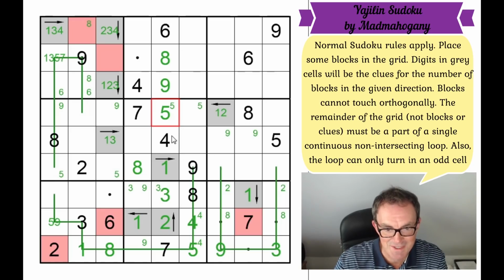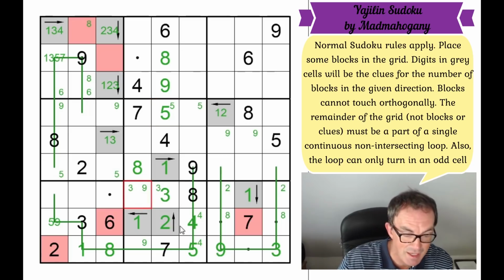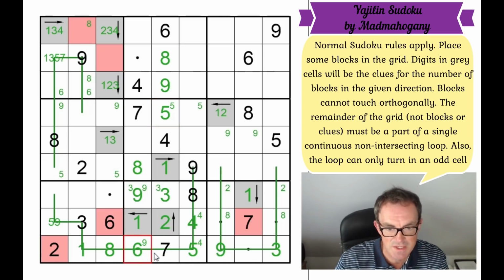And I'm tempted to say that we are cooking with gas. Now 6 and 9 into these squares. 9 here fixes that. That's a 9. That's a 6. So this square should be a 4. And all of a sudden we've made a flurry of progress.